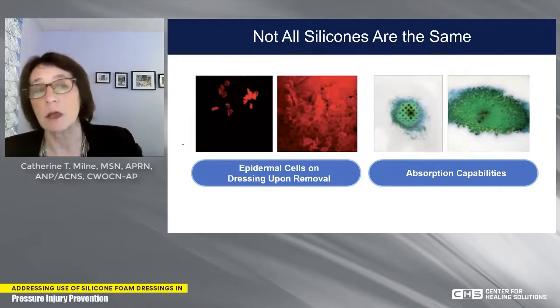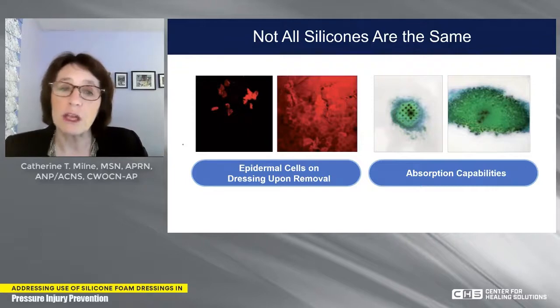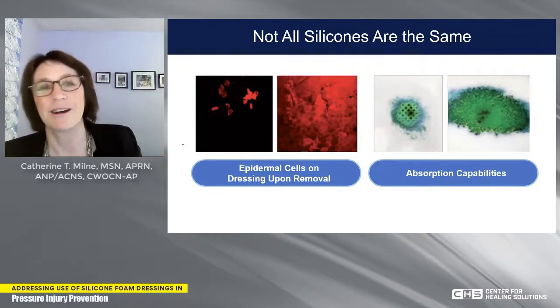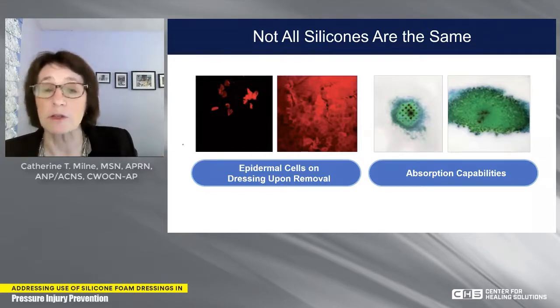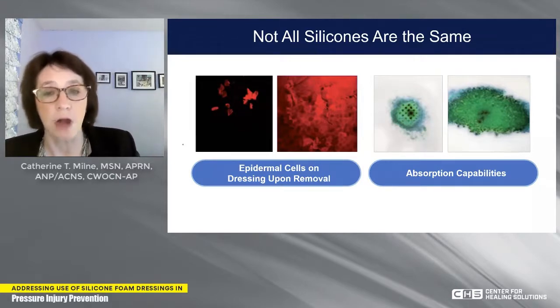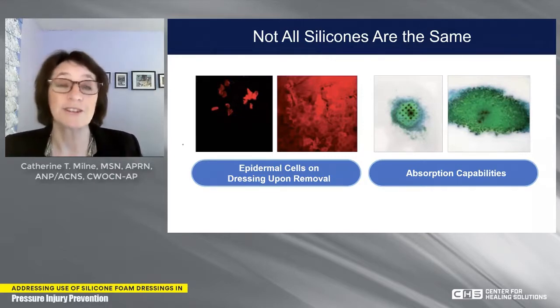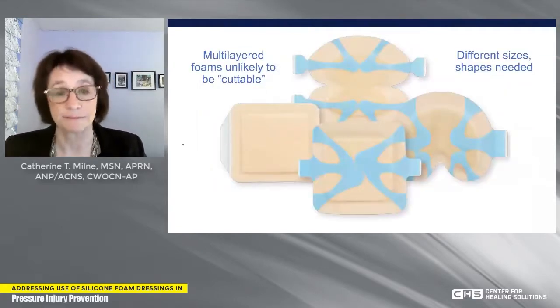As I said, they can be gel or they can be really, really thick and hard. Each manufacturer has their own proprietary formulation for their silicone, and so some are better than others. So you want to figure out, are they peeling epidermal cells or not? And then the dressing itself, the construction and absorption capabilities, are not necessarily all the same. So you're going to want to ask for that kind of data.